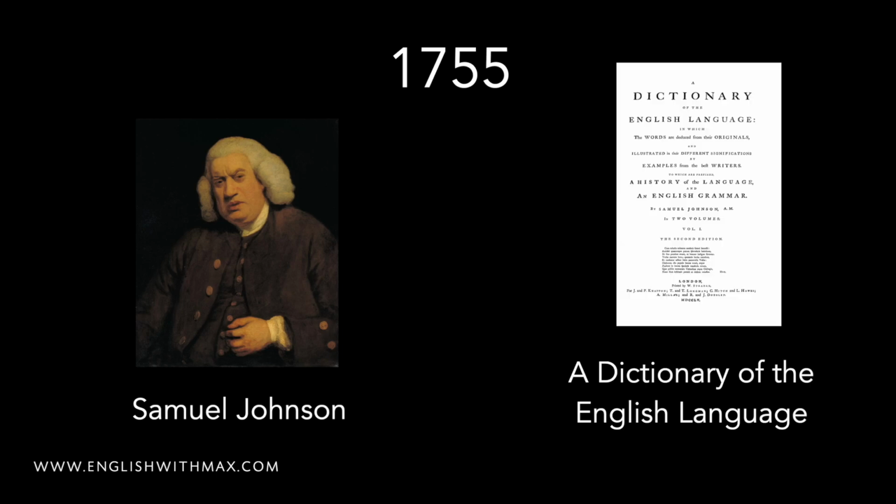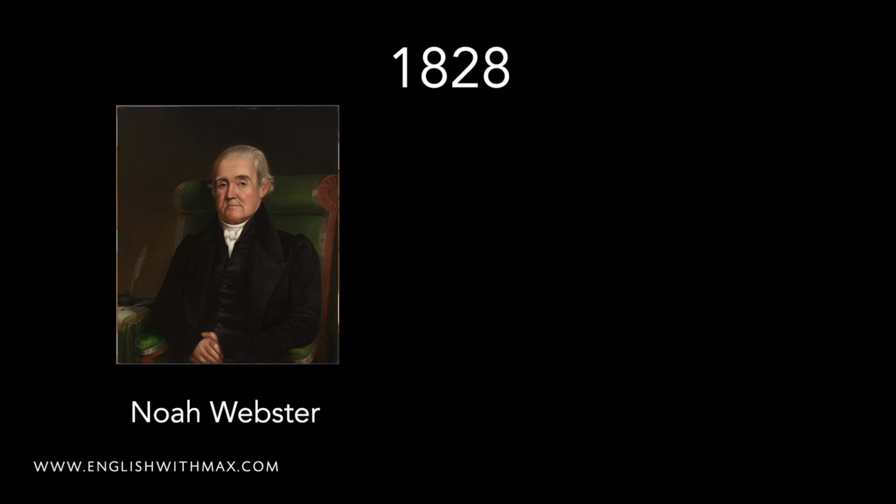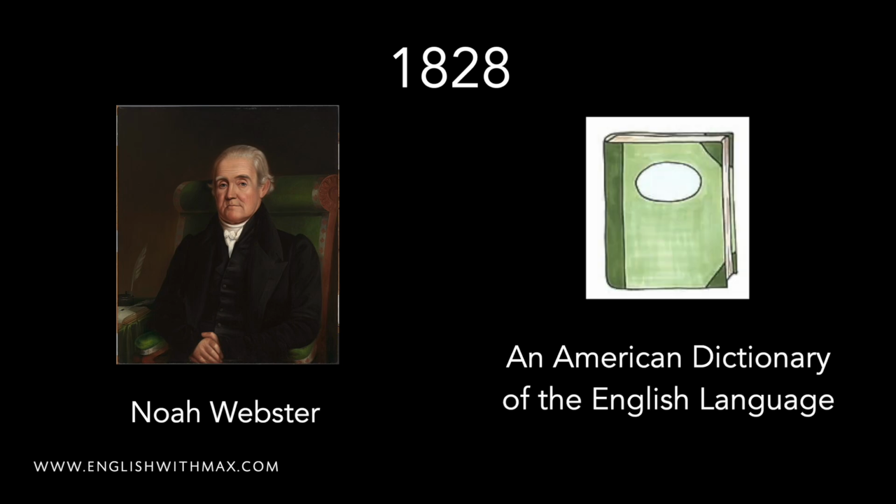Up until the mid-18th century, English spelling was very inconsistent, and there were often multiple ways to spell certain words. Then, in 1755, Samuel Johnson's A Dictionary of the English Language was published, and that basically became the text to follow for British spelling. And then, in 1828, a dictionary by Noah Webster called An American Dictionary of the English Language was published. That established the norms for American spelling.